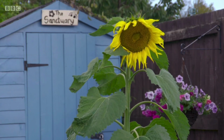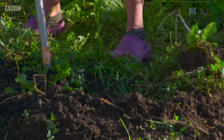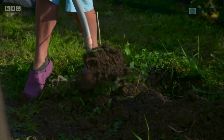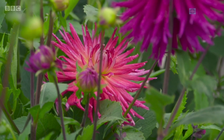Now, last summer we met Sue Kent in her garden in Swansea, and this year we're joining her on her allotment as she tackles it to get ready for the new growing season. A few miles from my house I have an allotment plot. I haven't really done much with it because I find it overwhelming. But last autumn I decided to get stuck in and make it work for me.